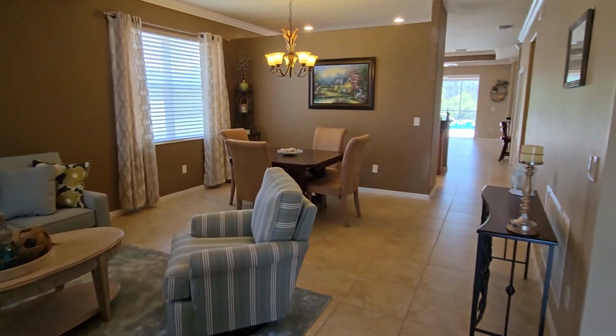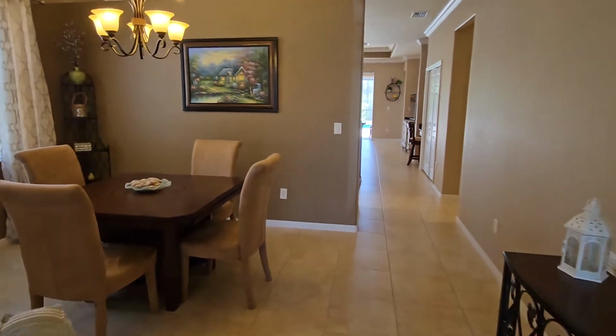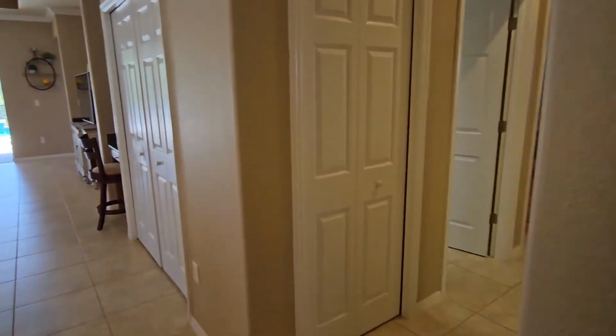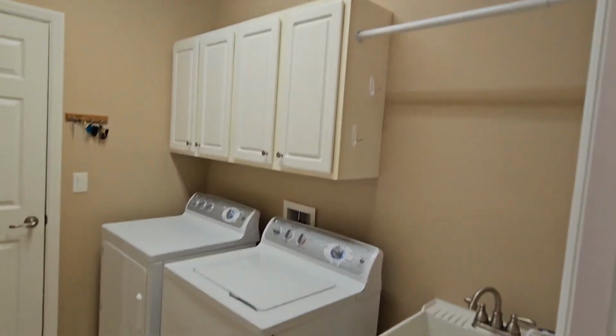So as you walk into the Madeira, you've got this nice front living room area and formal dining space. And then we're going to make a right-hand turn here. And off to the right side of this home, you've got a couple of things. You've got the garage entry. So you've got your laundry room here, full-size washer dryer with the additional clothes rack and the sink as well.